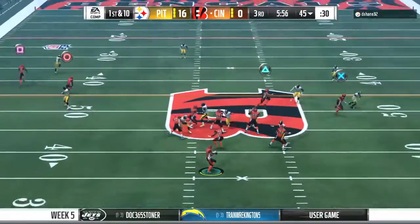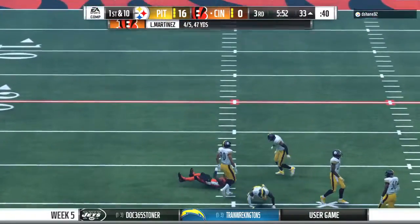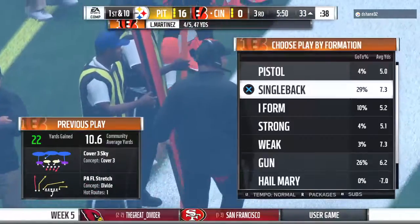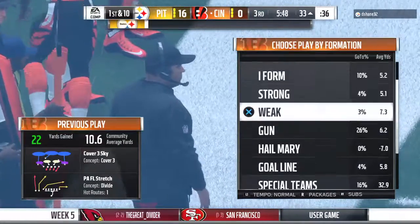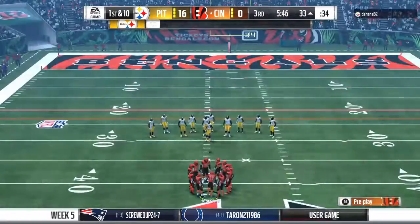They go play action here on first down. That's complete to John Ross. A good pickup there, a 22. Right after the turnover, they come out throwing. And that means it's a sudden change situation.